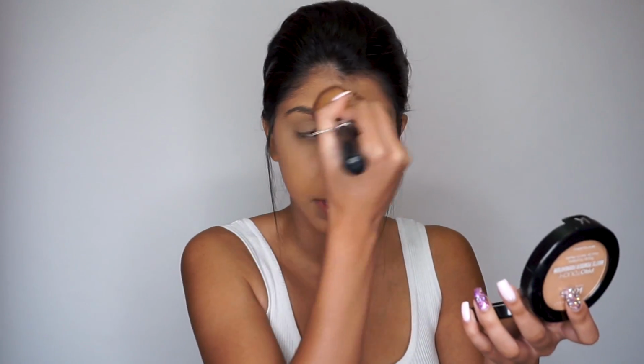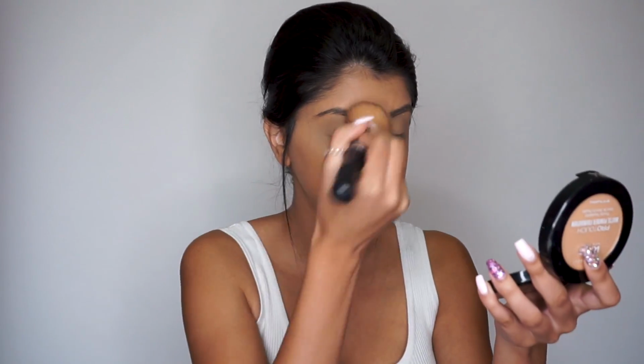And I like to blend it over my eyes too, just so it blends seamlessly between my eye and my foundation color, and it doesn't look so bright and highlighted underneath my eye and then all of a sudden it's brown on my skin.